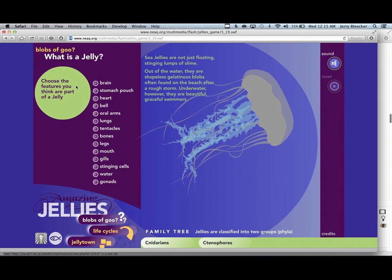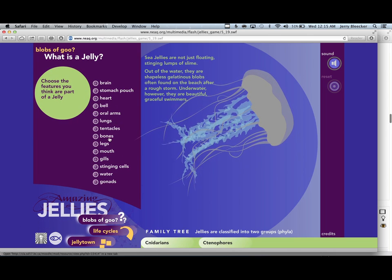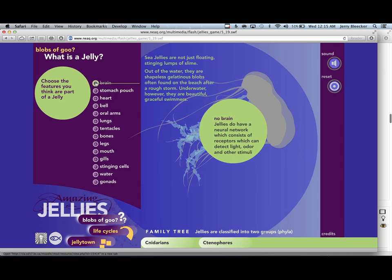Choose the features that you think are part of a jellyfish, like which body system does it have? Does it have a brain? Does it have a stomach pouch? Well, if you click on brain, no. It does have a neural network, but it's not like it has a brain. So it's neat as you go through the body systems here. Give this a little try.